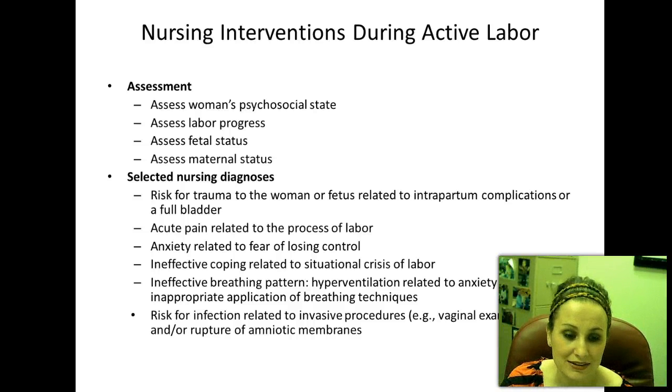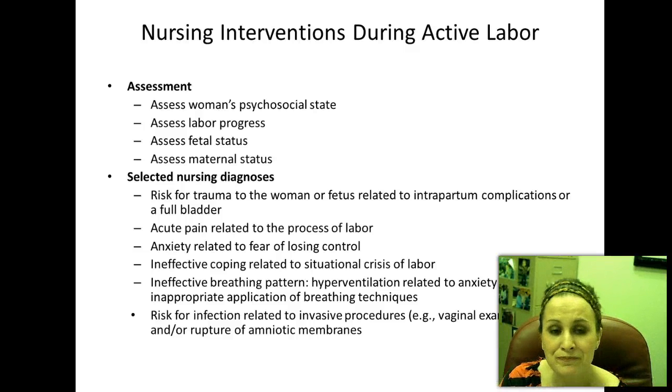We're going to be assessing the fetus status. They're constantly going to be on that electronic fetal monitoring. And we're going to be watching the wave patterns, making sure that they're not having any decels, making sure they're having good variability. And we're going to be assessing the maternal status. How is mom doing? How are her vital signs? Is her blood pressure okay? Is she breathing okay? Can we work through those breathing techniques?